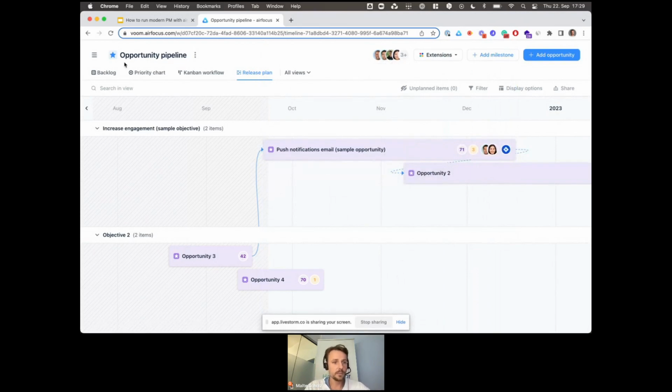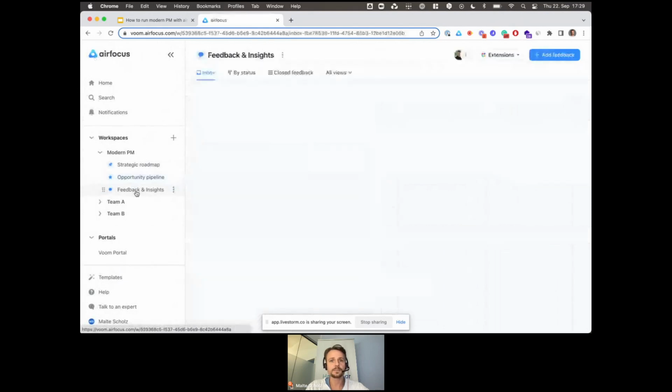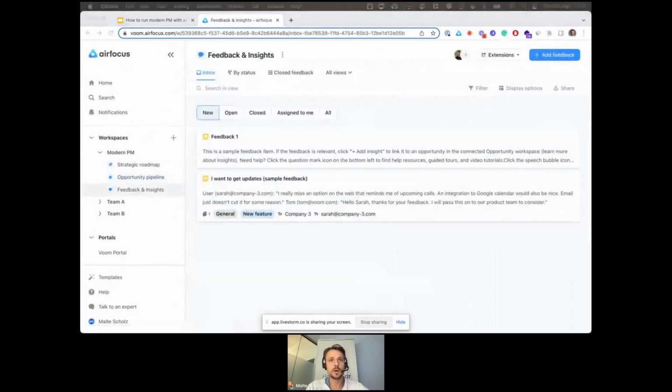Okay, great. So for this high-level view of opportunity pipeline, we are done. And we would now move to the feedback and insights workspace. And you want to use this workspace to capture and centralize feedback from different channels in one place, right here. And then you want to organize it and segment it in a way that suits your needs. So you then later can turn it into a valuable feedback piece. So you then can turn these valuable feedback pieces that you find here into insights, right? So by linking them to your opportunities.